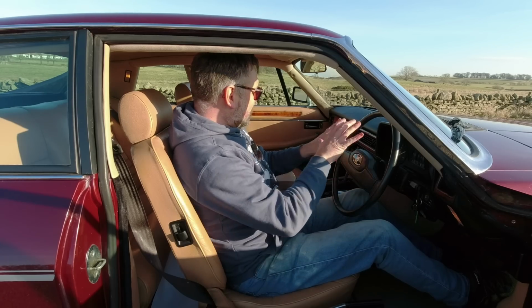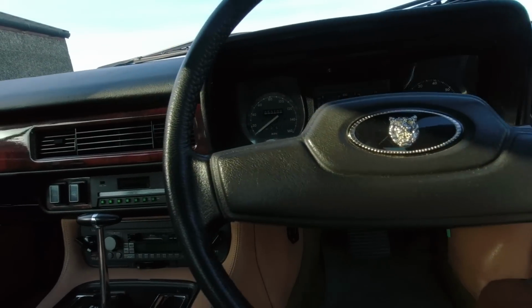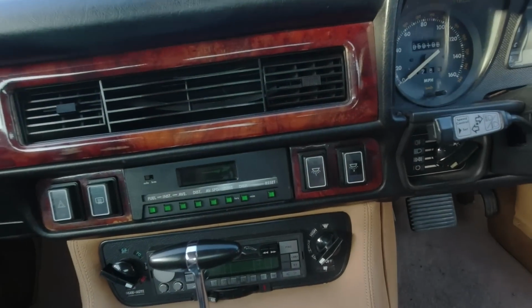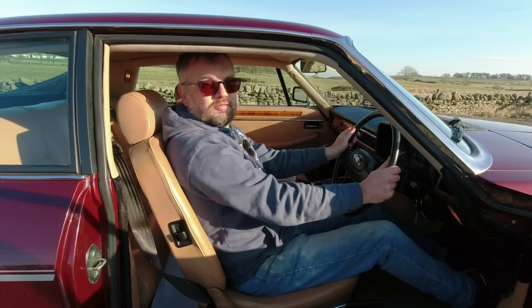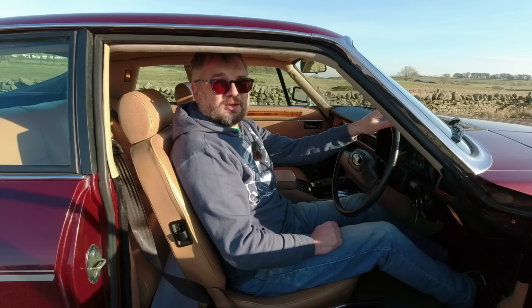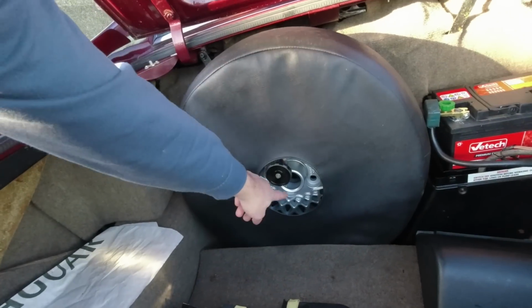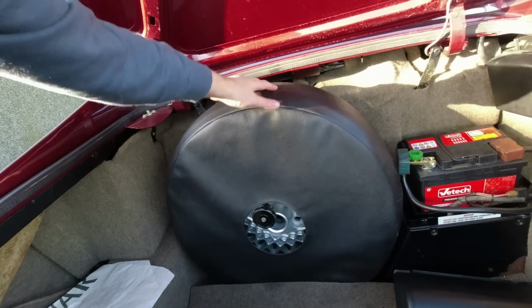But yeah, it feels quite old-fashioned when you look at it, this dashboard, like it's out of another era. But nonetheless, these cars were still very, very popular. But you sit so very, very low, and there's quite a bit of wheel arch intrusion from the massive GM-sourced gearbox. Boot space is actually better than you might expect. We've got a full-size alloy wheel spare here in great condition.